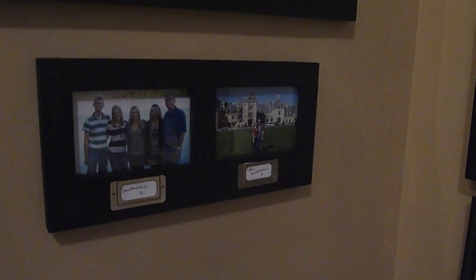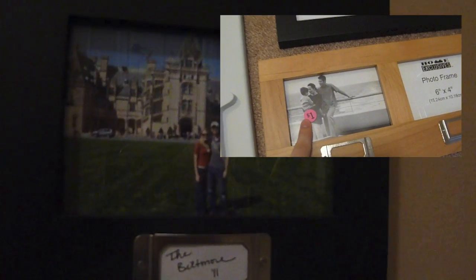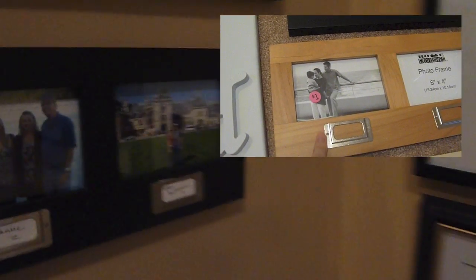Here's another one that I picked up from Goodwill. I really liked it because it had this little metal piece and you can label what the picture was, which I thought was cool. And I spray painted this black as well.